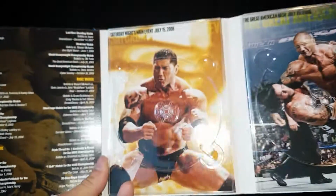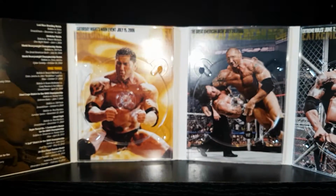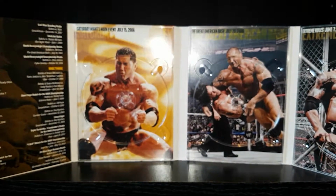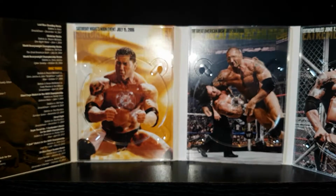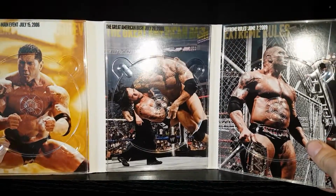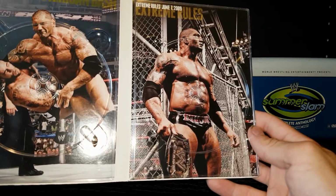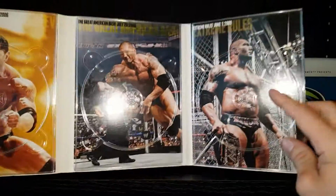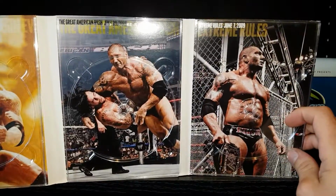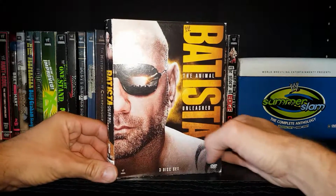Got more shots here from Saturday Night's Main Event. The one thing I like, though, is how they put the date stamps and where everything took place. Got a shot from him and Punk, Great American Bash, and Extreme Rules 2009. I mean, I believe Batista was injured during that match, and he had to relinquish the title pretty much right away. Batista was a guy who seemed to be injury prone quite a bit.